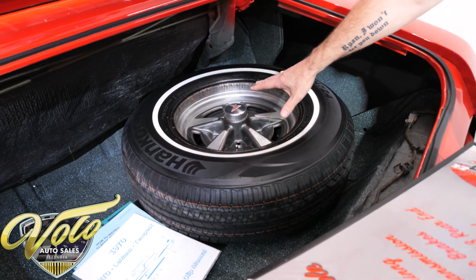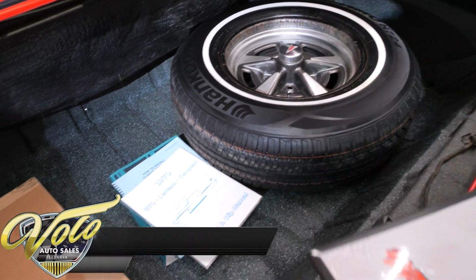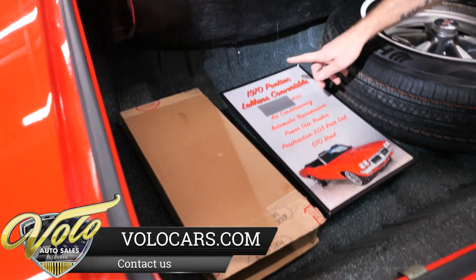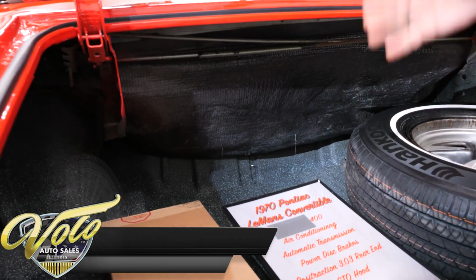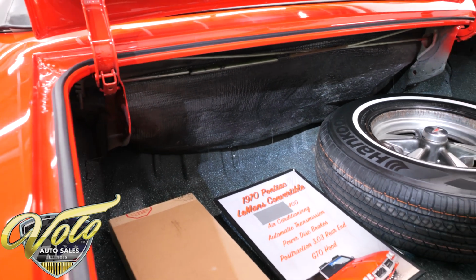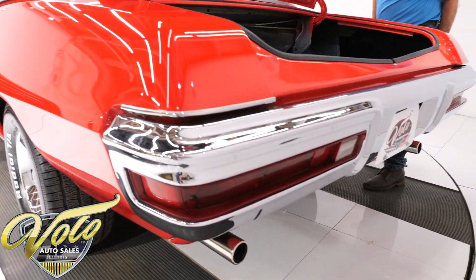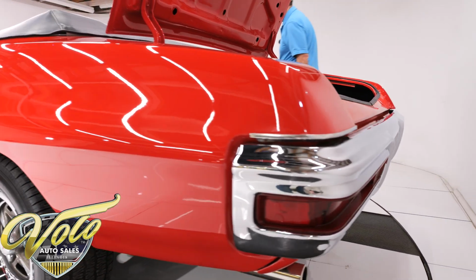It has a rally wheel for a spare with a tire that's never been used. Comes with some shop manuals. This here is the well liner. That's a well liner there. So you got one in place, but here's a new one, the correct one, I guess. That material is a little different. Nice trunk. I don't see a jack. You might want to buy like a scissors jack.